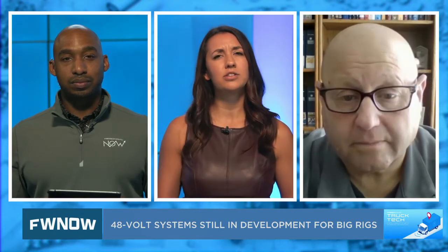Now, when we're looking at powering the APUs, powering the truck itself, I'm going to wonder, is there any type of battery technology that's looking at powering refrigeration units on reefer trailers at all right now? Or is that something that could be a future application?